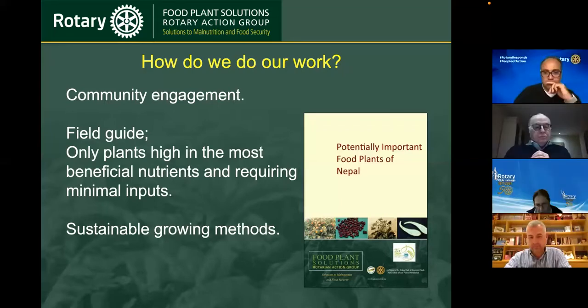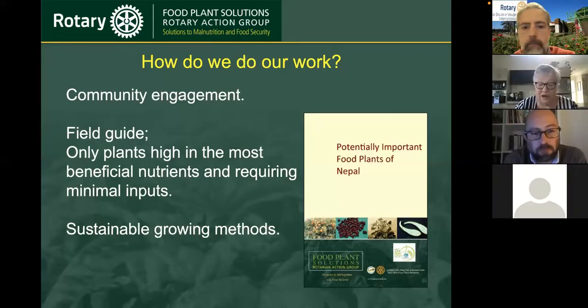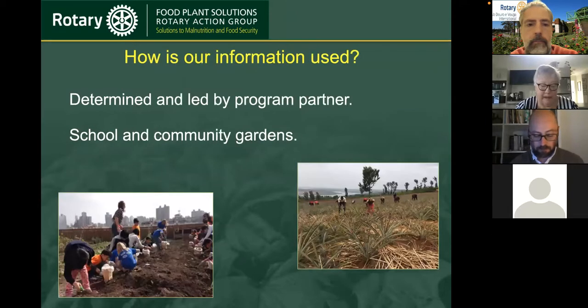The guide can be translated and is often translated into local language, which helps make the information accessible to more people. Using the field guide as a foundation, other primarily pictorial publications can be created. Feedback from our program partners informs us that recipients of these publications absolutely love them. How information is used, we provide it depends on our program partner. They have the local knowledge, networks, and resources.